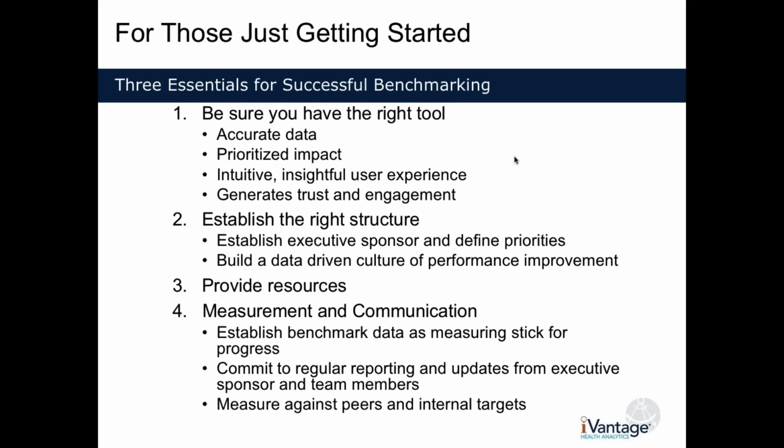It prioritizes the impact. It's easy to use because I don't want this tool to just live in decision support or finance. I want this tool to be interactive, and I want it to be used by many people in the organization. And the more people who are getting into that tool and understanding their own departments, the better chance you have of really moving the performance needle. And it engages folks. And again, as I mentioned before, you get that trust and engagement with the people who are really going to make a difference. So you can have targets come from the top. It's not a bad thing. But the people who make a difference and move the performance improvement forward are the people who are closer to the operations.